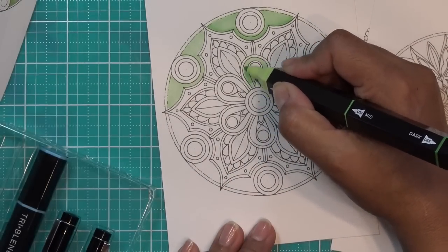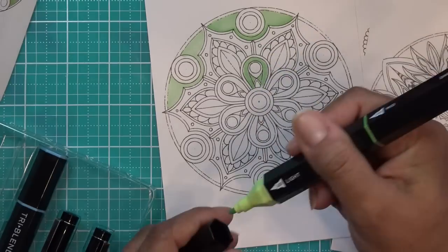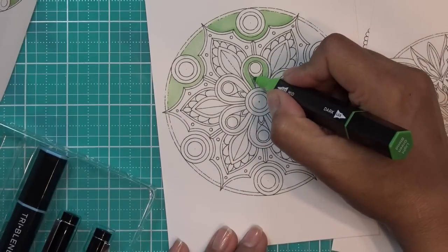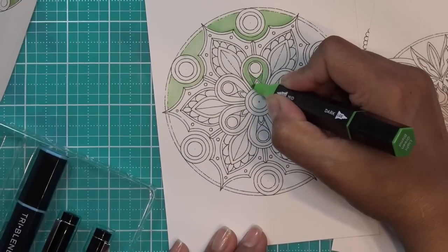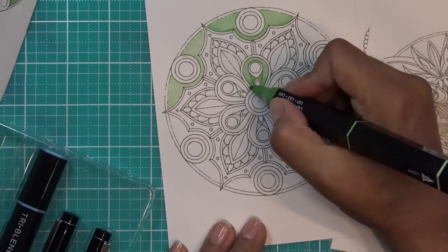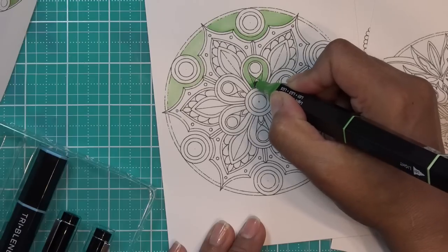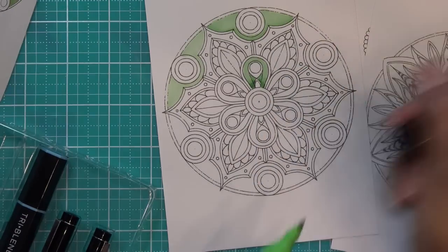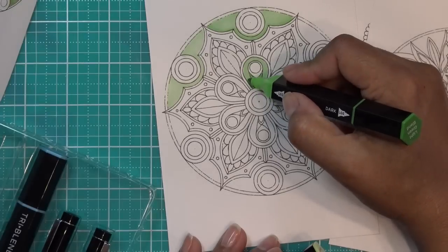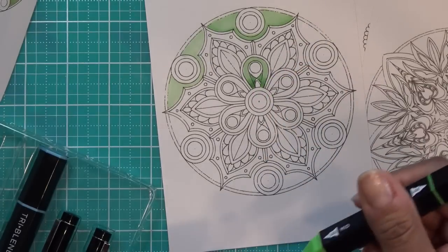Okay, this is also light, but again, that's why you do sections at a time. So this is a light green. And we have our medium that I put kind of in here. And we'll put a little more down here. And then we'll go in with the dark finally to bring in some of that dark at the very base of this area and maybe down in here. And then go back to the medium. Kind of help you blend that out. And then go back to the light.